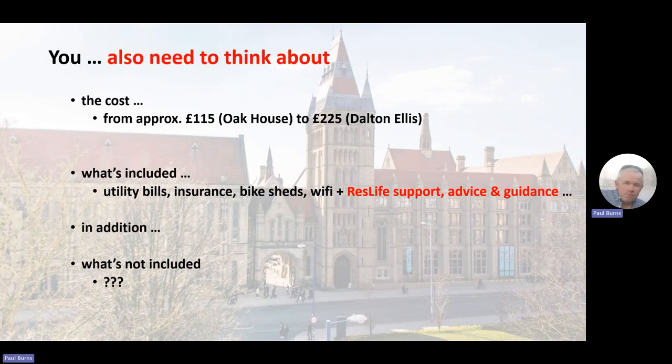All halls have a laundry. The use of the laundry is not included in the rent. You need to pay for that at the time you're using it. And all halls will have associated admin teams who are there during office hours to assist with some of the bureaucracy that's involved in dealing with a university of our size.